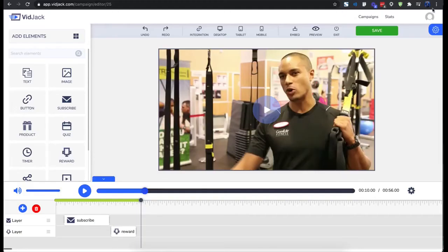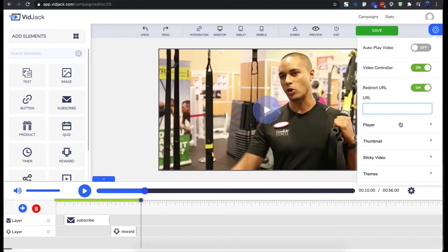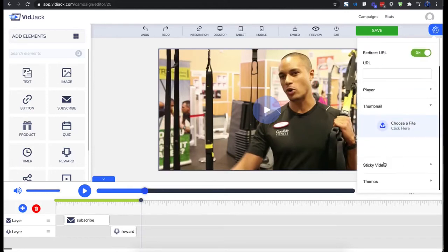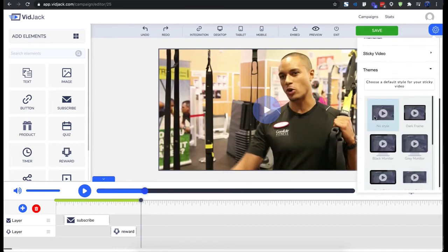Now on the campaign settings, you can enable or disable autoplay to capture users' attention. You could redirect your visitor to any URL after watching your video. You could customize the player and controls to suit your needs. You could use your custom thumbnails, enable sticky videos, or pimp your player with attractive video skins that pop.